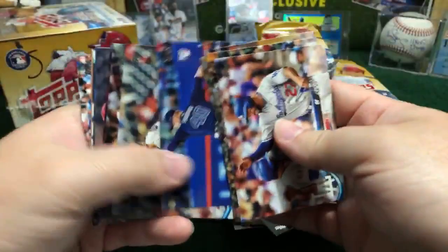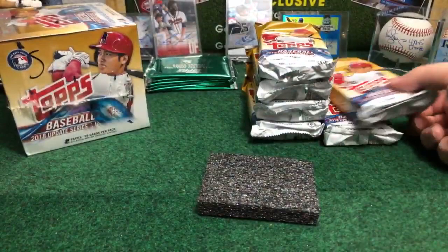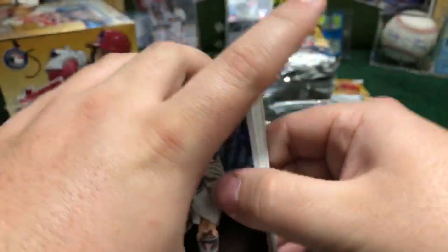Rest of the pack. So we are in the middle of the box. Just one game juice memorabilia. No autos. So not yet. We haven't seen anyone yet. Maybe this break, buddy.